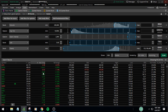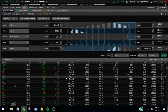So this is the scan that I created, and basically it's returning 400 names that are interesting names to look to trade options on. There's enough open interest. The implied vol is 18% or higher. The daily average volume is 200,000 or higher. Last price 5 or higher. And shares outstanding low, okay, low floats.